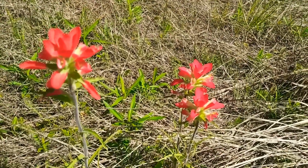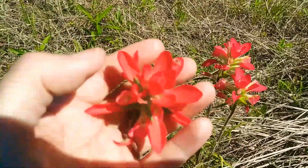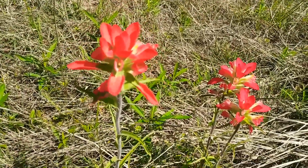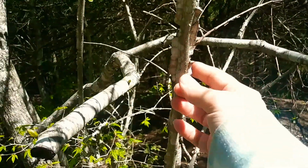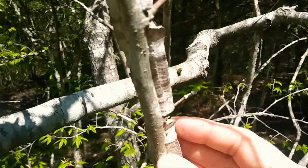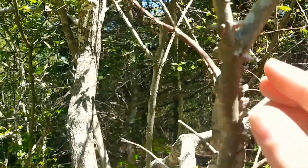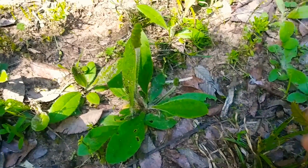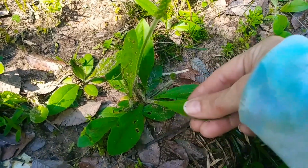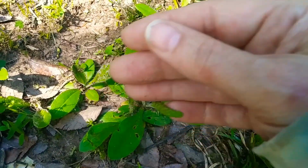Okay, you see these beautiful, beautiful flowers right here. This is called Indian paintbrush. Okay, you see this tree right here? You see how the bark? This is witch's elm. It's very cool. Okay, you see this plant right here? The leaves. This is plantain. And I absolutely love it for skin.